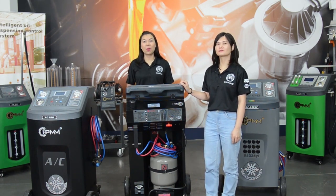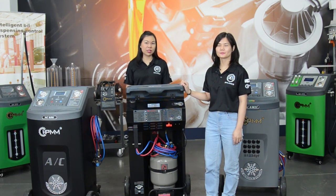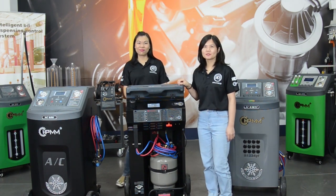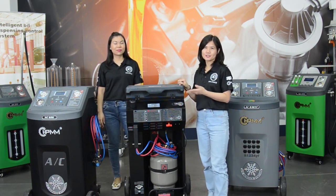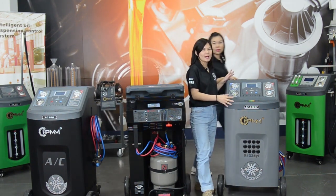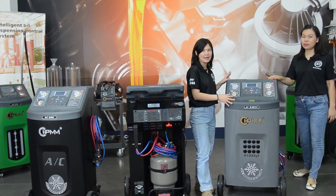Sounds good, but now the refrigerant R1234YF is more and more common in the market. It is good for environmental protection and meets government regulation. So can this machine be used for this refrigerant? No, if you want to use R1234YF, then we have a model for this refrigerant. It is the AC636YF. This item is specially for R1234YF.